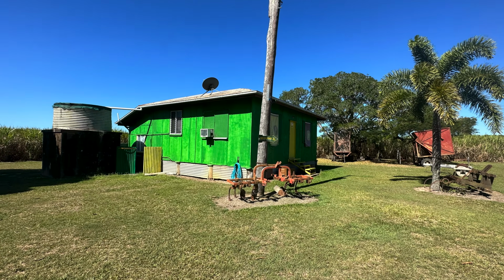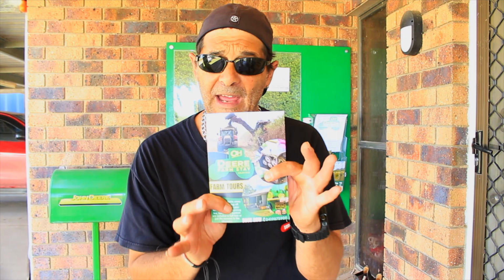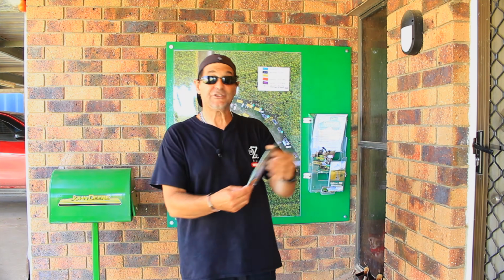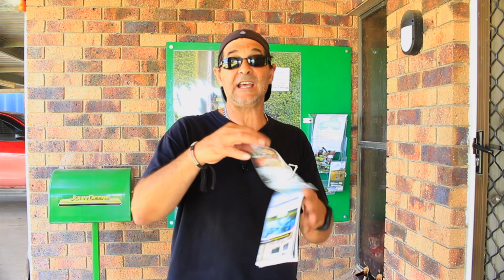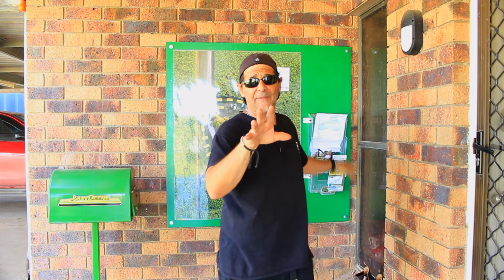Now, there is a thing called the Love Shack. It's a bit of a secret squirrel thing, so I can't really tell you what's in there because it is a surprise if you go on that tour. So if you do come up here, make sure you go on this tour so you know what I'm talking about. They do give you a map if you want to take it. Look at that, it gives you everything you need to know about Mackay. They talk about the Bowls Club.